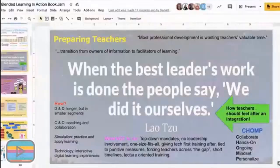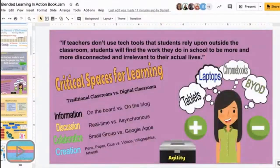That would be me, Russ Hockenberry, Zone 3 Digital Innovation Lead for elementary schools, and I had chapter 5, and so this chapter was all about devices and digital tools. So this quote was in this chapter. It just says, if teachers don't use tech tools that students rely upon outside the classroom, students will find the work they do in school to be more and more disconnected and irrelevant to their actual lives.